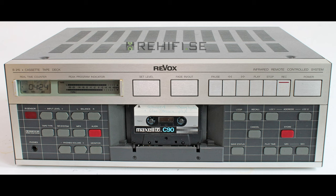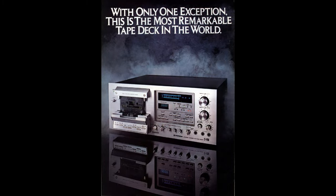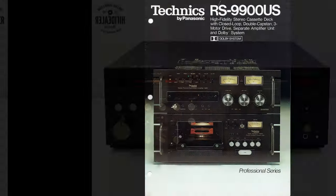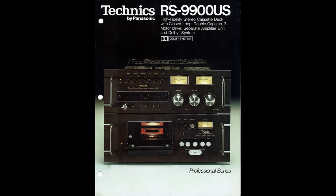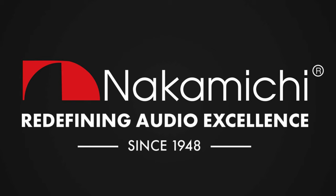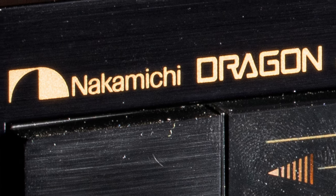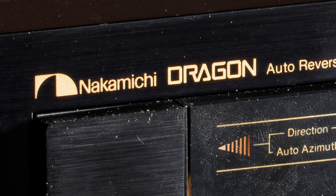Back in the 80s, lots of companies were competing over the top ranks with their iron cassette decks. One company was recognized as a pinnacle of excellence in the cassette deck industry. It was, of course, Nakamichi. After the Nakamichi Dragon CT turntable review, I've got another Nakamichi Dragon here to play with. You guessed it right, I'm talking about their famous tape deck.